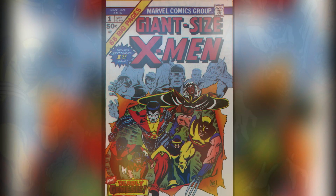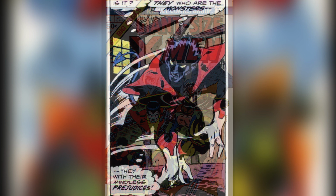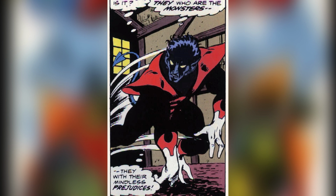Just like Storm, Kurt Wagner was designed by Len Wein as writer, with artist David Cockrum making the impressive design, back in 1975 as part of that deeply influential Giant-Size X-Men book. And what really stands out about this costume is, just like some of the best ones we've talked about so far, Nightcrawler hints at his own history a little bit, as it evokes his time growing up in a circus.